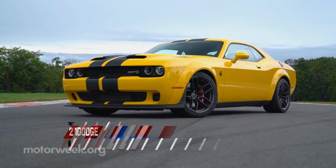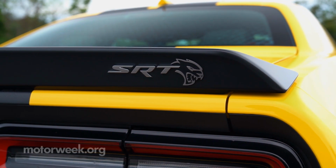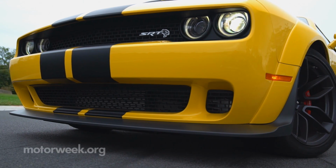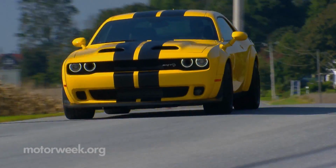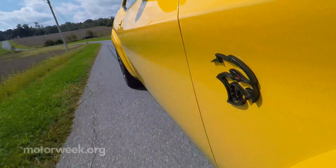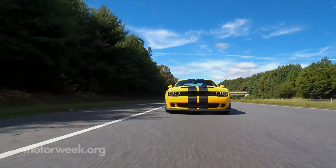Your first thought of this 2019 Dodge Challenger SRT Hellcat Redeye might be, how different can it really be from all of the other Hellcats you've seen on MotorWeek? Well, quite a bit actually, but not the basics. No getting around it. The Challenger is still big, still obnoxious, and still riding on the same basic chassis since 2008. To get a Redeye version of the Challenger Hellcat, you don't have to go the wide body route, but we do recommend it, all the better to take up as much road as possible.